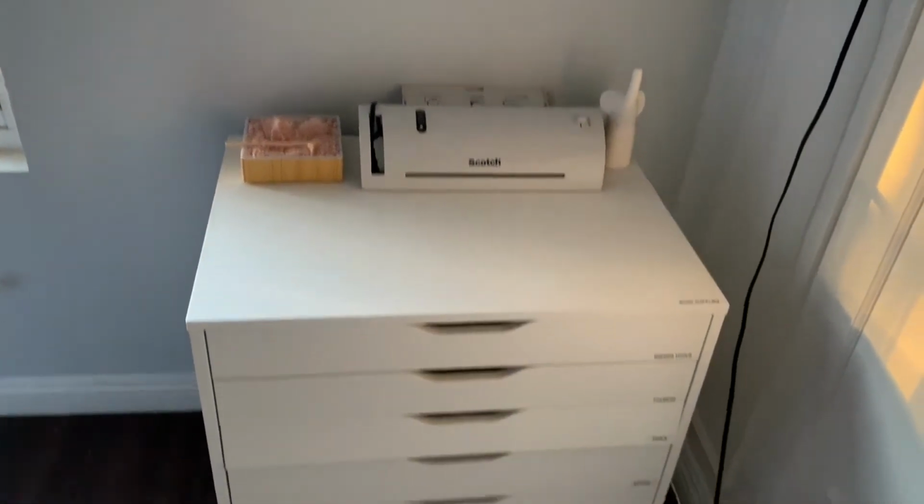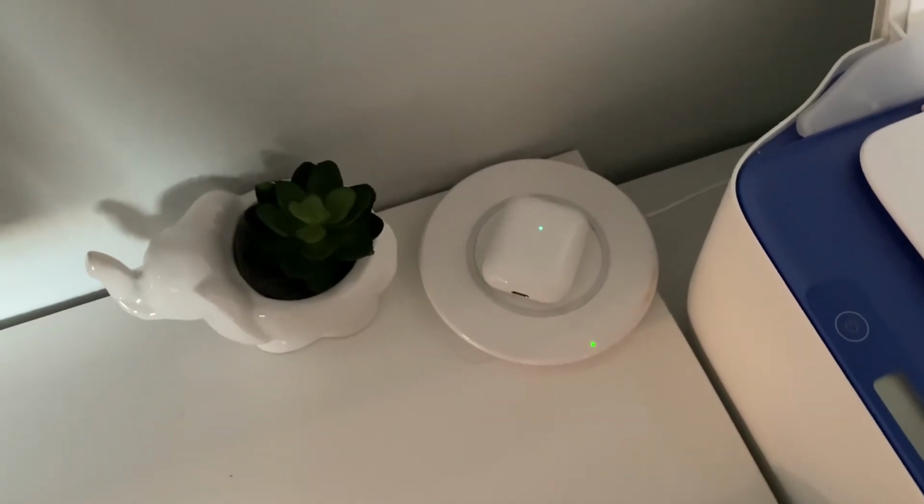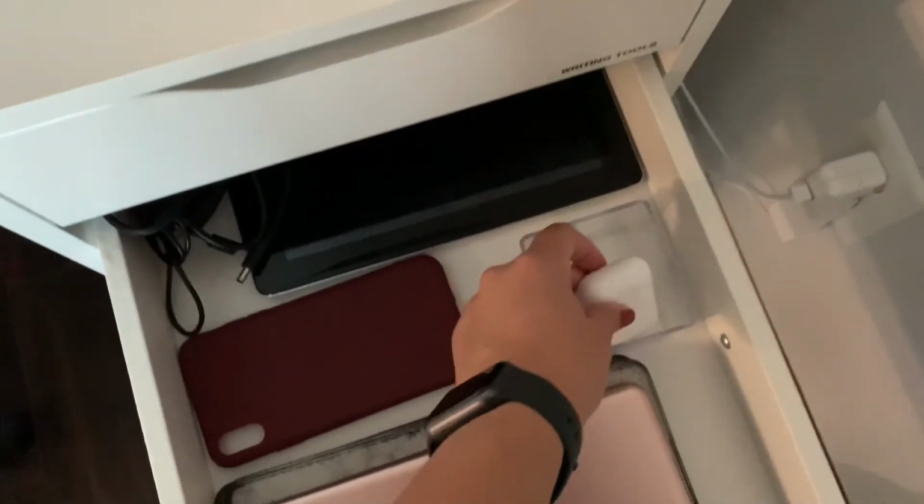Now here is where I have my AirPods, where I can charge them wirelessly. And of course, as you can tell, I do love elephants. Now usually my iPad is also not in the pink case.